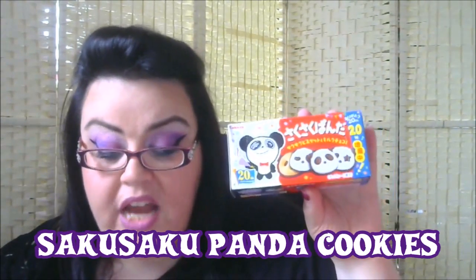This here is called Saku Saku Panda Candies. Saku Panda is celebrating his 20th birthday. These Saku Saku Panda Candies are sweet and crunchy. Did you know Saku Saku is the onomatopoeia for that crunchy sound when walking on snow, leaves and sand, etc. So Saku Saku, or crunchy basically.